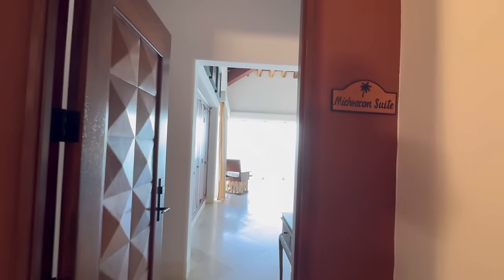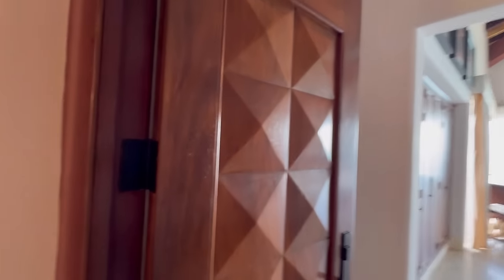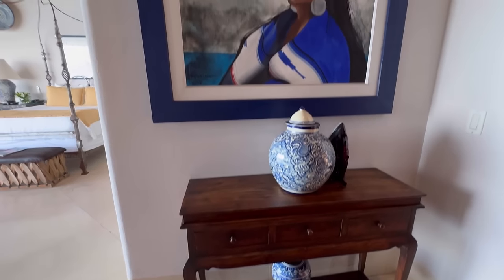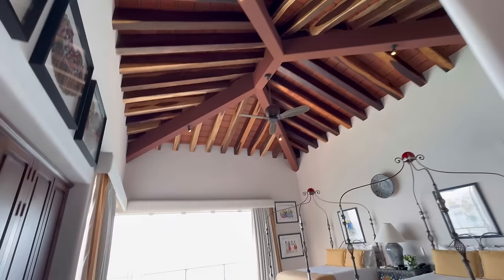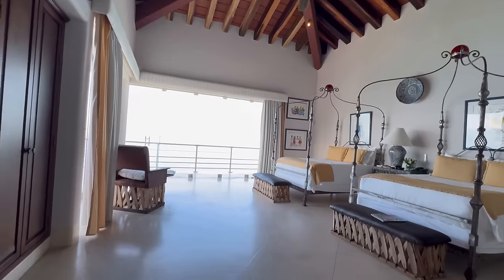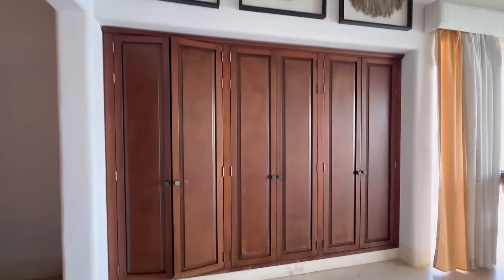All right, so this is the Michoacan suite. Again, the design detail, look at the door. This is like a 3D image here. It's just absolutely beautiful. As you walk in, I love how they have these great entries here. And you're walking into another beautiful suite with the tall ceilings. I mean, the tropical hardwood, you have lots of storage here.